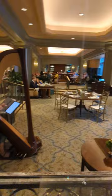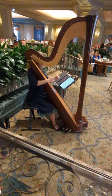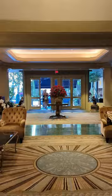And while you are sipping your Royal Earl Grey tea, you can listen to beautiful live harp music. Our stay at the Windsor Court Hotel in New Orleans was absolutely a treat. We don't travel like this all the time, so we certainly did revel in it.